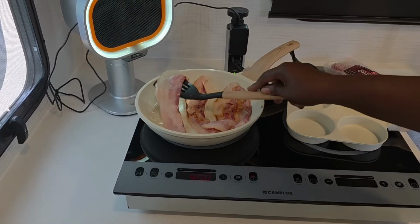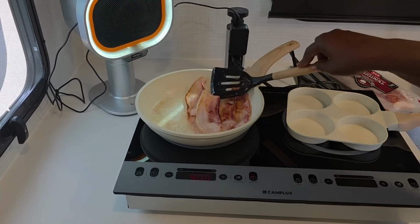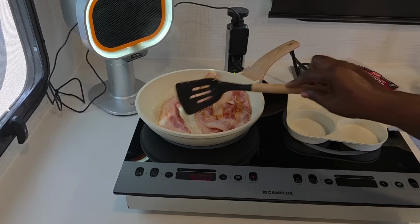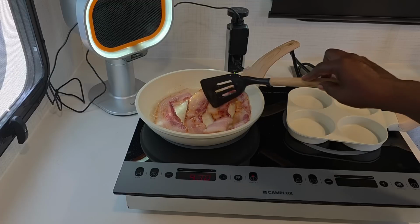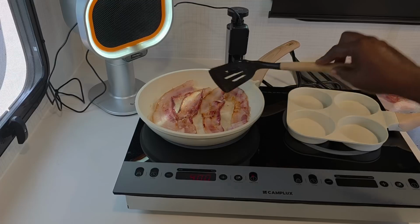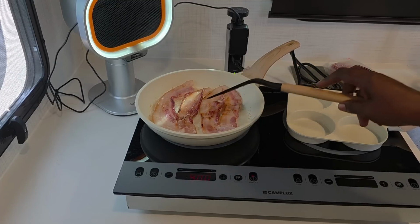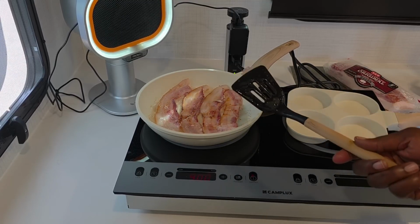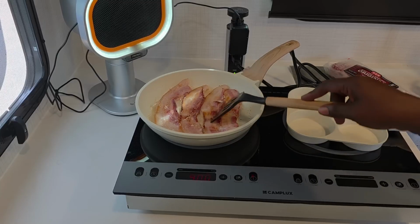And I do like my bacon a little crispy, but I don't like it cooked hard. I know turkey bacon is better. I don't eat a lot of pork. If I do eat any pork, it is going to be bacon pretty much. And I don't eat bacon often.